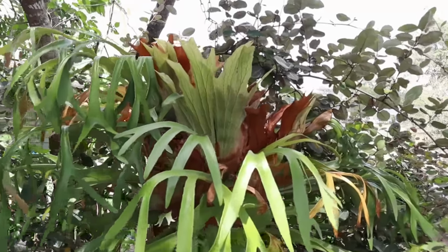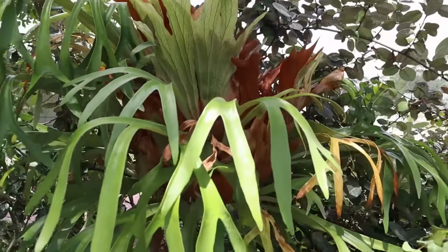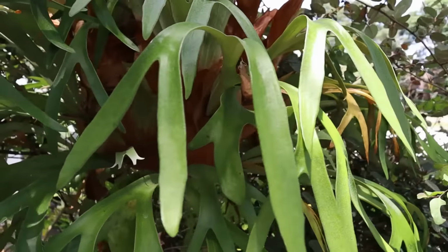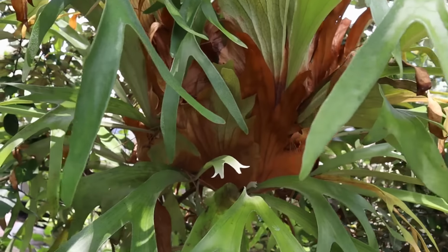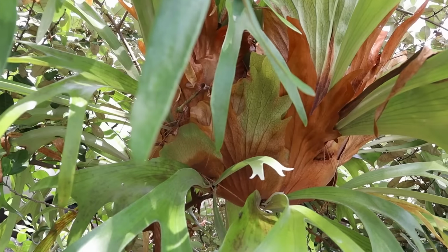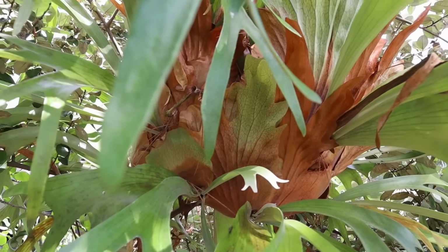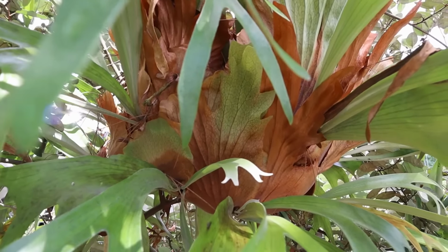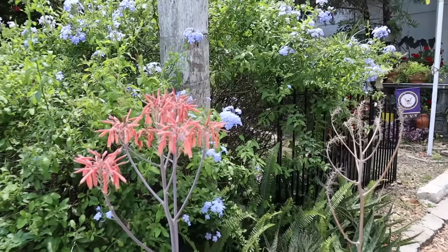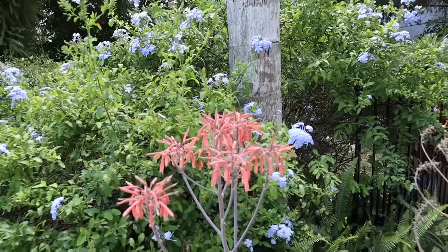And our wonderful Elkhorn Fern. Staghorn Fern. I'll do that again. Someday I'm going to have an Elkhorn and show you the difference. This is the Staghorn Fern. Fantastic. It was just a cutting from my buddy, and he gave it to me, and you hang it in a tree, and they're like an orchid.